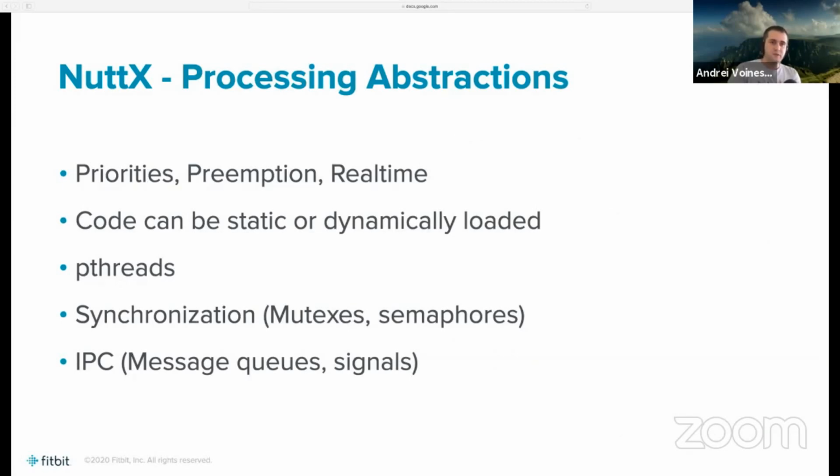So in terms of processing abstractions, the application code itself runs unaware of the scheduling, of task priorities, or when it has to be preempted, or whether other tasks have to run or interrupts have to run. NuttX also offers p-threads, meaning tasks can spawn threads whose management is also taken over by the OS. And of course, other tasks can also exist in the system, and interacting with them is either through standard synchronization primitives or IPC, inter-process communication systems.